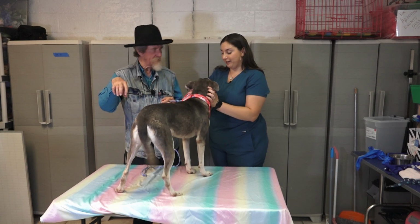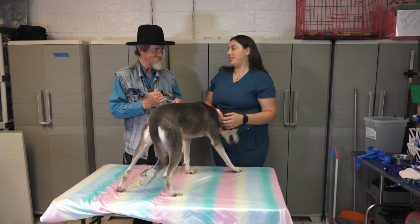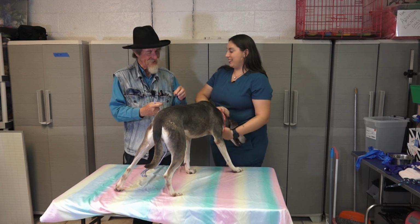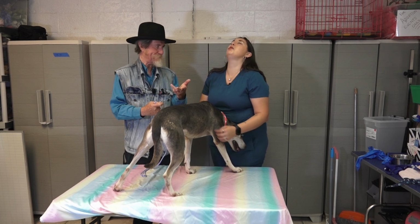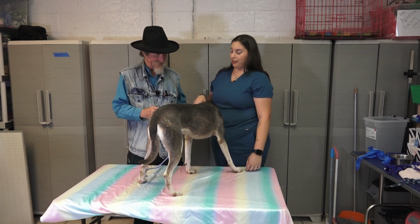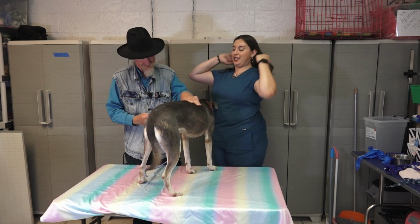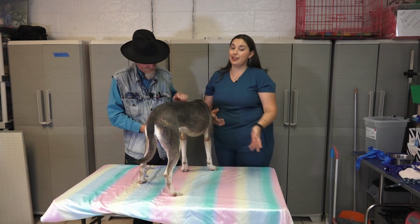Does she ever blow bubbles in the pool? Not that I've seen, but every time she gets water she sneezes it out, which adds some fun. Some dogs will actually stick their nose under the water and blow bubbles. Oh, it's so cute. I have the cutest video of her just spinning in the pool. She loves it.